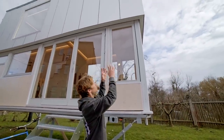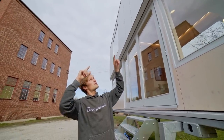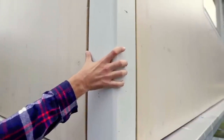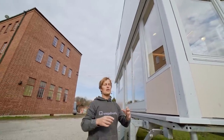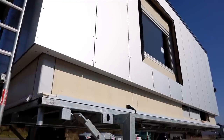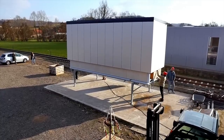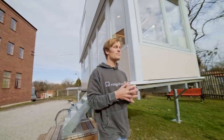So we have integrated a lifting system in the four corners of the house, basically in here. You can take the top part, the first floor, all the way down till here. And then you have a fully flexible and convertible tiny house, which you can transport easily and fast. That's it. I'll show you some more details around.